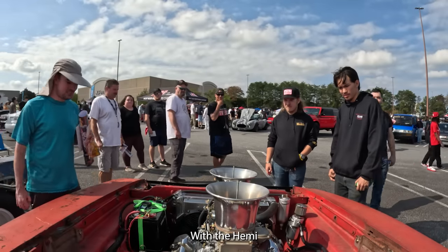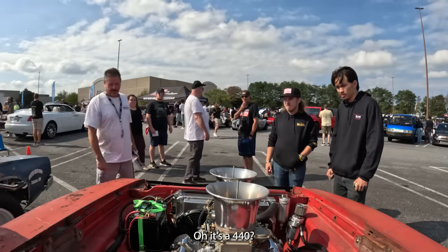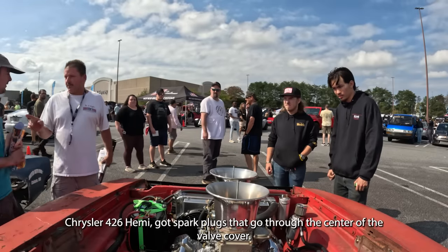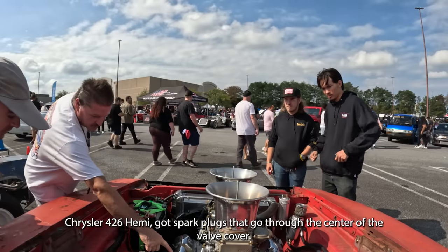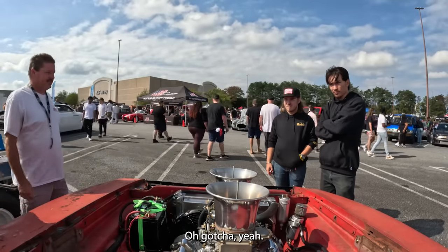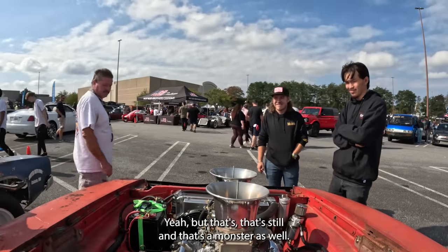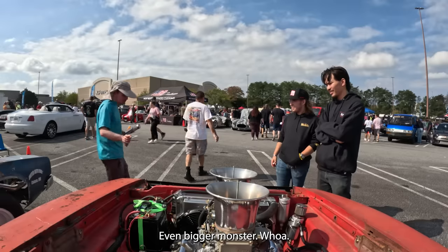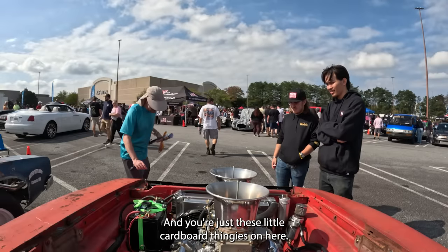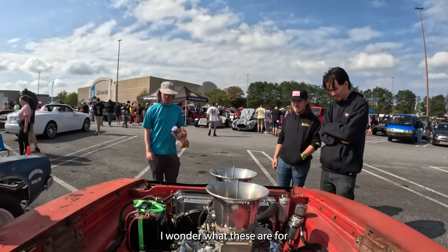With the Hemi. That ain't a Hemi, that's a 440. Oh, it's a 440. 426 Chrysler Hemi. Got spark plugs that go through the center of the alcove. Oh, gotcha. Bad to the bone. Now that's a monster. And that's a monster as well. Even bigger monster. Ooh, and here are these little cardboard thingies on here.